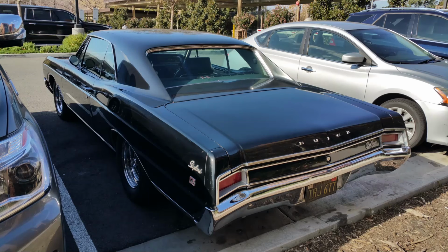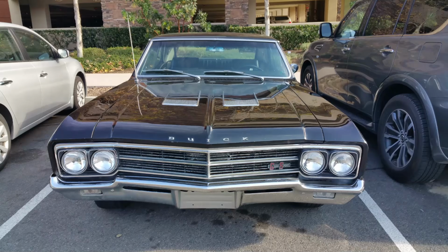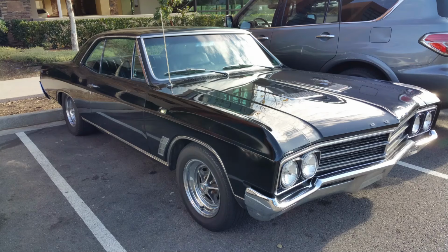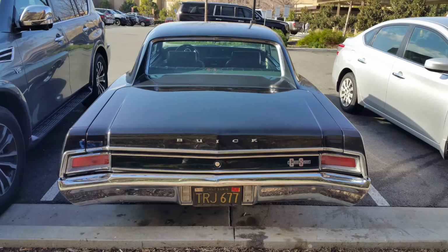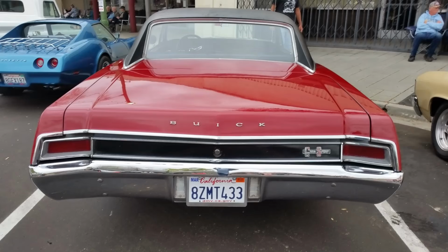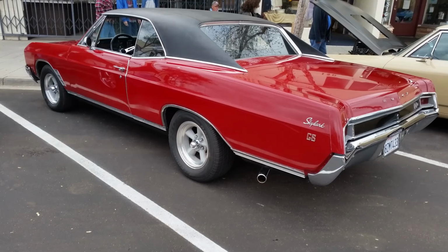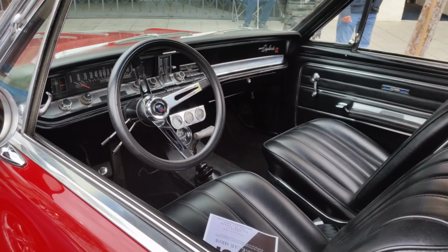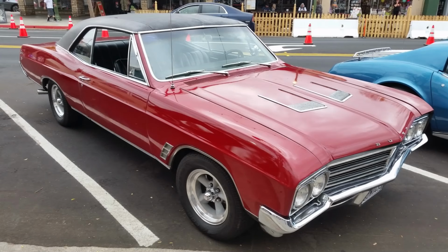But Buick made about 106,000 1966 Buick Skylarks, of which only 13,000 approximately were Gran Sports, either the GS 340 or the GS 400. And the GS 400s had the same engine that Buick used in the Wildcat. It was the 401 nailhead with 325 horsepower and 445 foot-pounds of torque. So it got up and went pretty good.